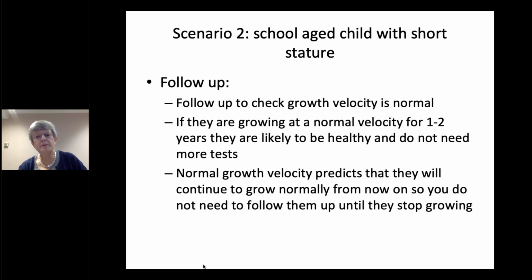In terms of follow-up, it's worth making sure that you follow them up long enough to check that the growth velocity is normal. And if they are actually growing at a normal speed over a reasonable time, they're likely to be healthy, and you don't necessarily need to do more tests. I think families often feel that you need to keep on seeing their child, just in case something happens. And actually, unless another medical problem intervenes, if someone's demonstrated they've got a normal pattern of growth, you can be happy and you don't need to see them again. You can discharge them.